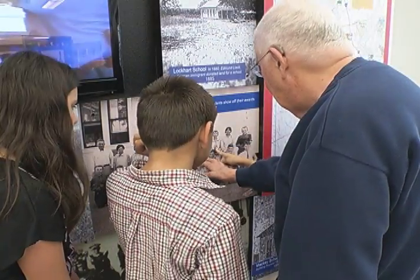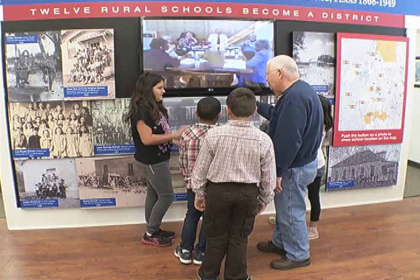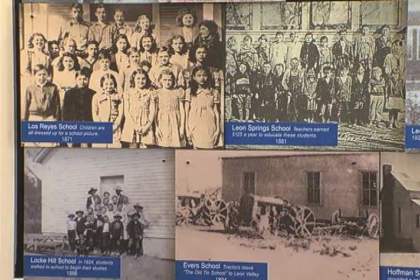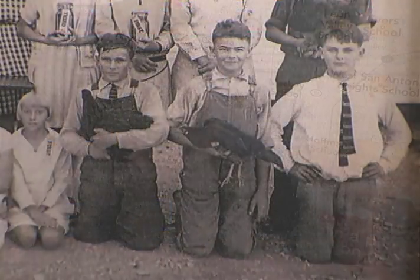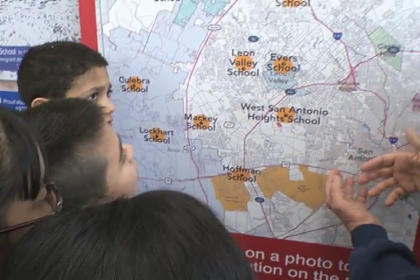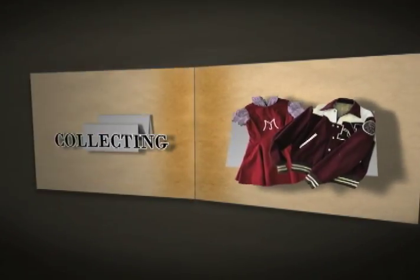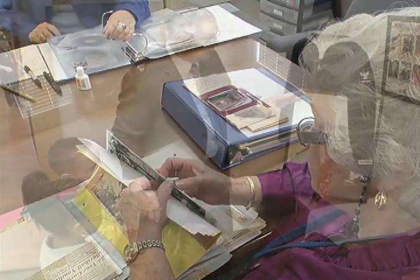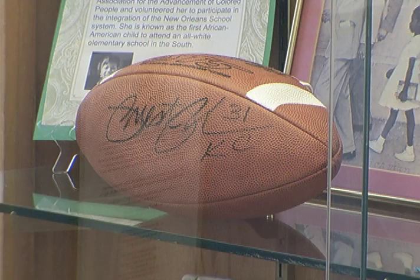A focal point inside the museum building is the Pioneer Wall, a permanent exhibit that honors the 12 rural schools that consolidated to form Northside ISD in 1949. An interactive map and photos tell the story of the earliest schools. Museum Association members believe that everyone who has lived, worked, or attended school in Northside is a part of its history, with a story to tell and perhaps even artifacts to donate.